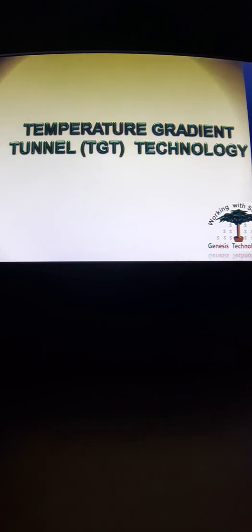This is again the schematic of this project. Now I'm going to talk about a different technology, which is temperature gradient tunnel (TGT) technology, and this is again a very interesting project. And we have successfully developed many projects in India. And the TGT is nothing but a temperature gradient.